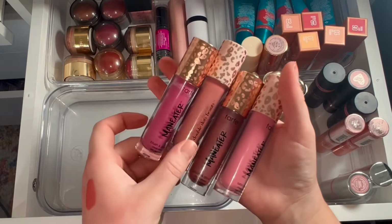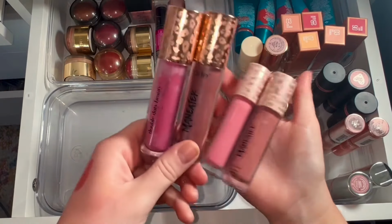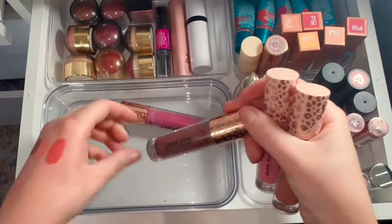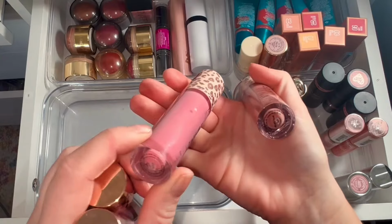I have these Tarte Man-Eater blushes, and you can see the different packaging. So these two are the newer kind. I don't think they sell these, and look at how gross they're looking in the tube now. So I will declutter these two. Whoa. Now I will keep these two in the shades Pink and Dusty Rose.